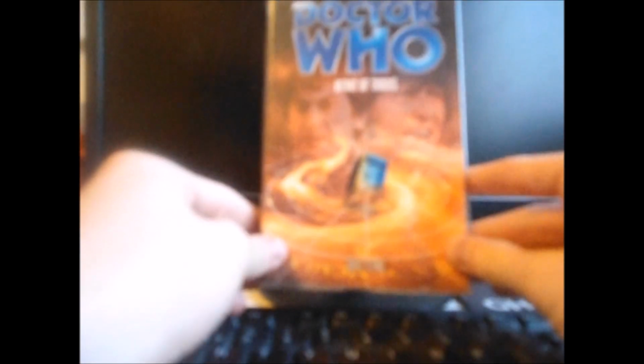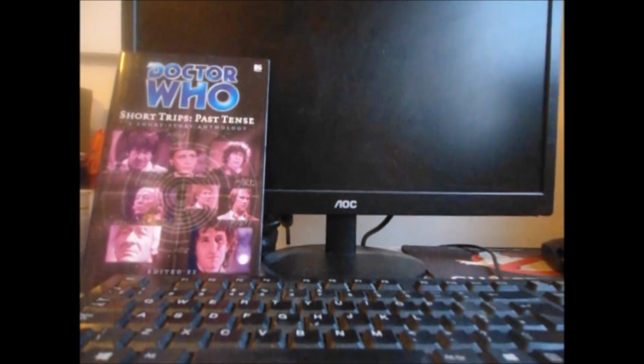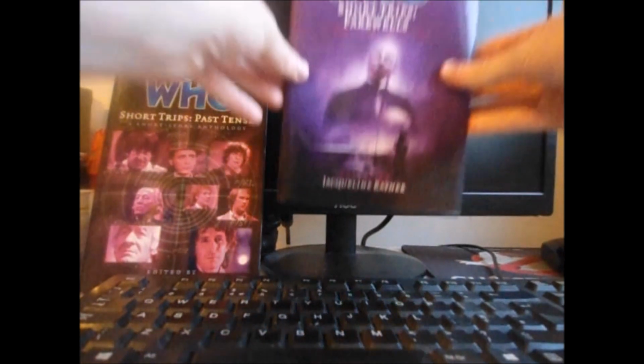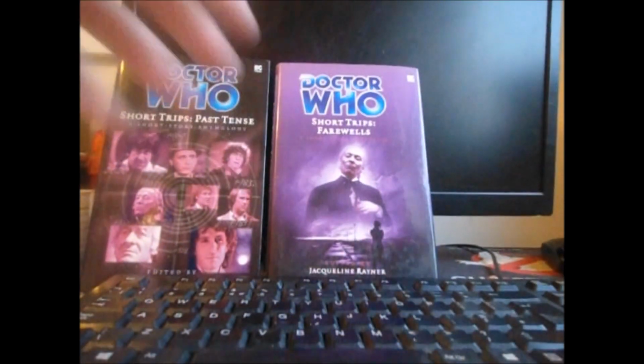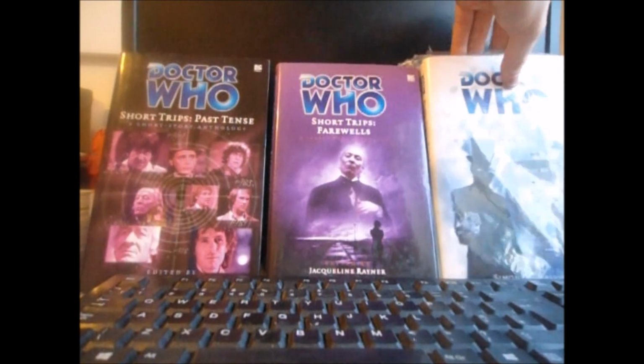Past Doctor Adventure, Heart of TARDIS. Past Doctor Adventure, Drift. Virgin Missing Adventure, The Menagerie. Virgin Missing Adventure, Downtime. Virgin New Adventures, Birthright, and Twilight of the Gods. For Big Finish Short Trip books, we have Past Tense with an error print, being the wrong numbering on the book itself. Farewells with another error print, being there is no Doctor Who on the actual spine of the book without the dust jackets that I'm talking about, and then just a copy of Time's signature on the end there.